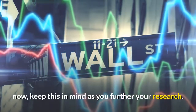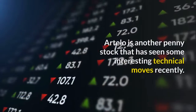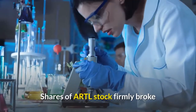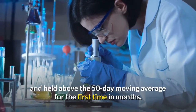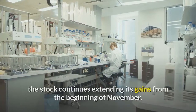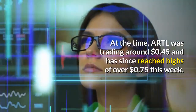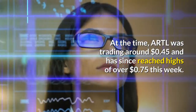Number 2, Artelo Biosciences Inc. Artelo is another penny stock that has seen some interesting technical moves recently. Shares of ARTL stock firmly broke and held above the 50-day moving average for the first time in months. Furthermore, as it heads toward the 200 DMA, the stock continues extending its gains from the beginning of November. At the time, ARTL was trading around 45 cents and has since reached highs of over 75 cents this week.